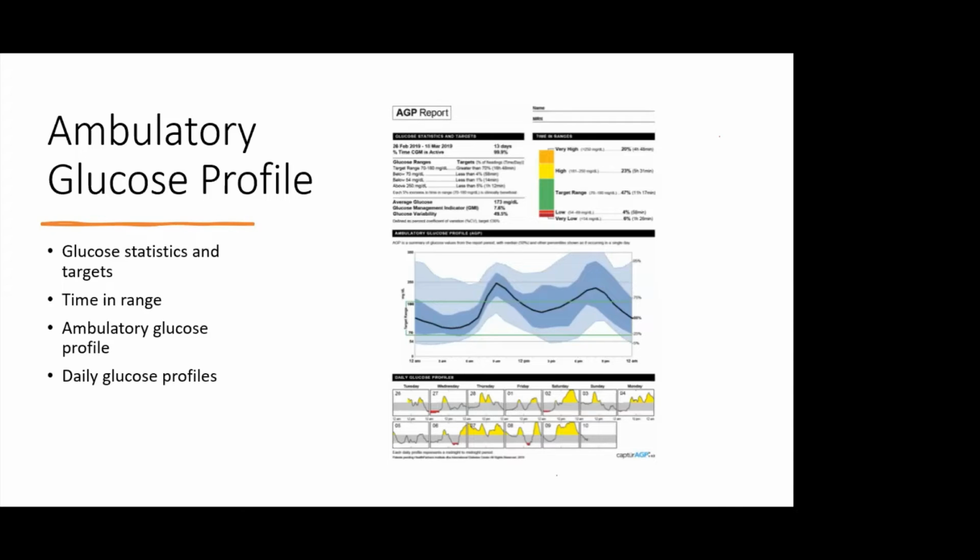So you do have your glucose statistics and targets. Upper left corner of the summary, it's going to be giving you what your goals are for the patient, specifically for them, and then also what their values are for the period of time that they've been wearing the sensor. And then next to that, on the upper right, you have time in range, which is broken down by how much time is spent in high ranges or low ranges or in target range. And then you have your actual ambulatory glucose profile.